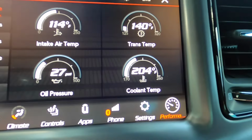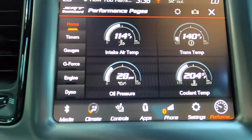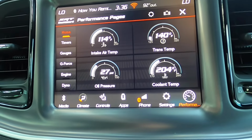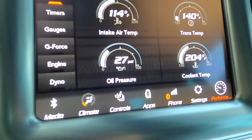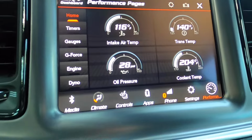Okay, so we're at operating temperature, 204 degrees on the coolant temp, and sitting here in park at idle, we're looking at 28 psi, and it seems to be hovering about that area, 27, 28. That's just at idle in park.